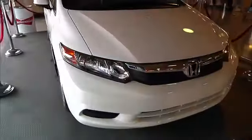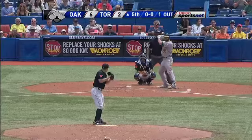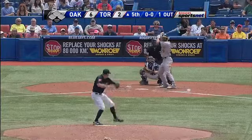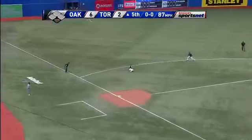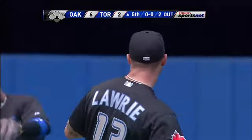Camp has a strikeout. Now he'll deal with the first baseman Connor Jackson. Jackson had a 2-run triple off the fence in left his last time up. Hits this one hard. Laurie backhands it, makes a strong throw to first. Well, he's got quick reactions.